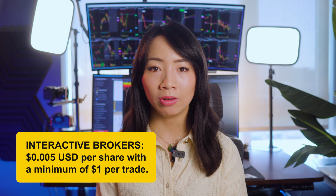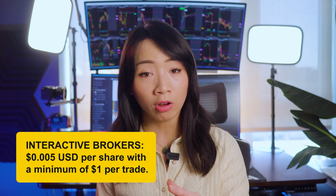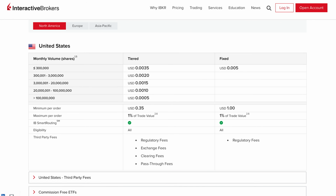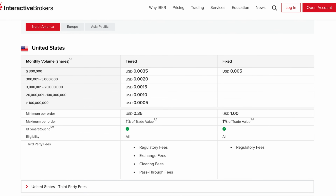At first glance, Interactive Brokers is definitely a lot cheaper than most other brokers out there. Basically, the cost for buying and selling US listed stocks is $0.005 per share, with a minimum order of $1 per trade. So for the newer traders with a small account, this is very affordable, and their executions and fills are decent as well.